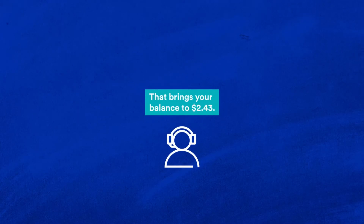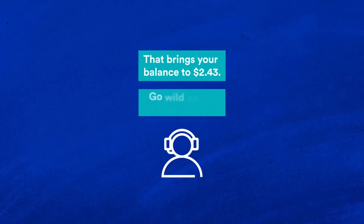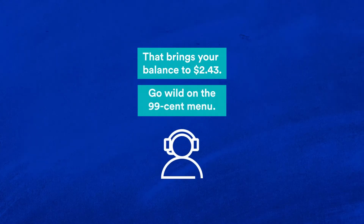It did for me. In my early 20s, I remember living on a tight budget in New York City and engaging in high-stakes account balance estimates. I'd get it wrong and end up with an overdraft. I will never forget a bank call center agent waiving the fee and telling me, "That brings your balance to $2.43. Go wild" on the 99-cent menu.